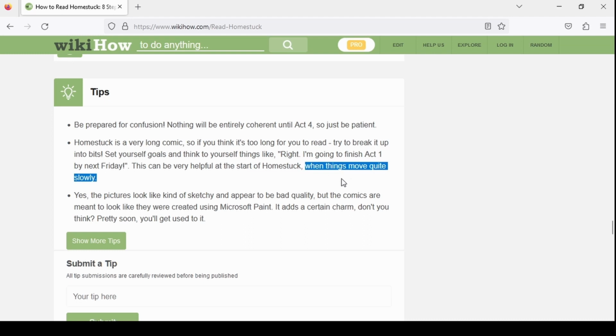When things move quite slowly. Yes, the pictures look kind of sketchy and appear to be bad quality, but the comics are meant to look like they were created using Microsoft Paint. It has a certain charm, don't you think? Pretty soon, you'll get used to it. You will. And I fear the day.